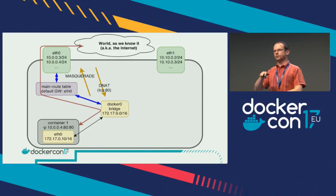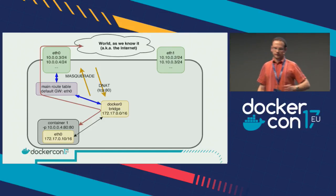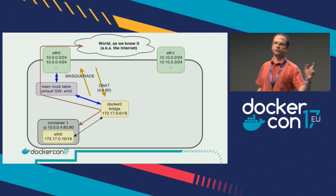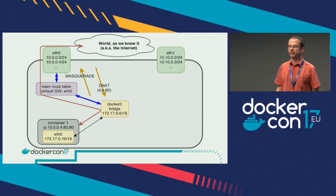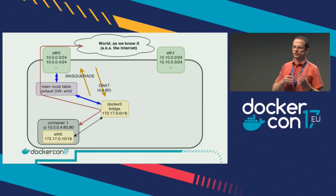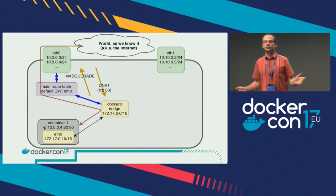Because this internal Docker network is not guaranteed to be routable. Basically, it's a private subnet, so it shouldn't be routable on the public internet. So we're masquerading that. When traffic is leaving the host, we are masquerading the traffic. We are choosing one of the IP addresses assigned to ETH0 to use as the new source IP address. And for the traffic coming from the internet to your container, we are using DNAT to redirect the traffic from the host's networking namespace into your container's networking namespace. And this just works, right?